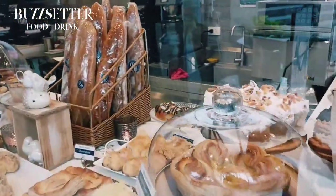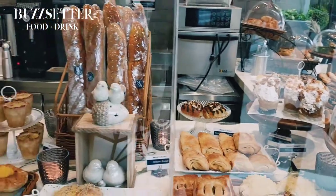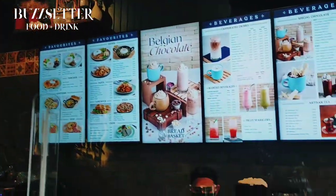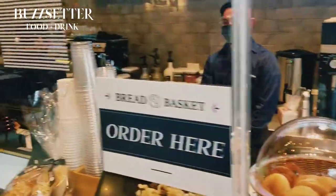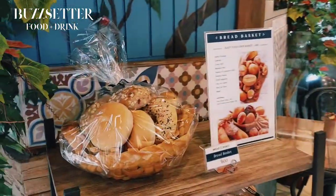So we're going here. They also have cakes, guys, like I mentioned before. And guys, this place has not only bread and cakes, they also have a lot of food. So they got a lot of dishes right now. We're gonna try it out. And hello, how are you guys? Hi. So we're gonna go over here. So this is where basically you order. And over here, you can also buy your own basket as well.